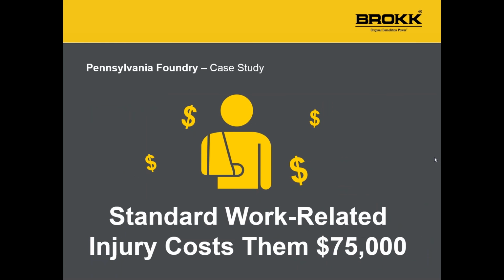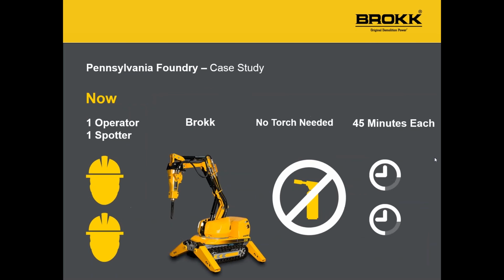And the physical tasks, this was costing the company, and when they brought us in, we were told that they had suffered two $75,000 injuries within a calendar year. And that was really what kind of brought us into the picture. So after the demo robot, they reduced the cleaning time to 45 minutes and eliminated injuries from the handheld equipment.